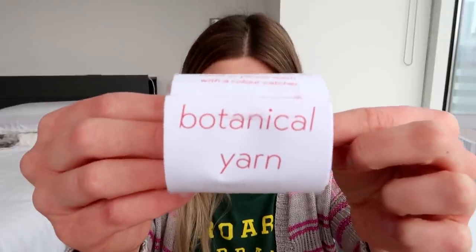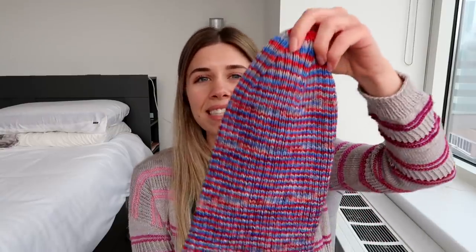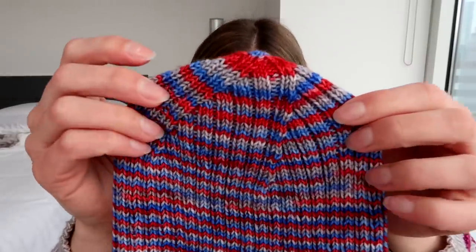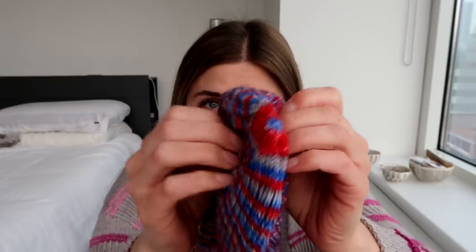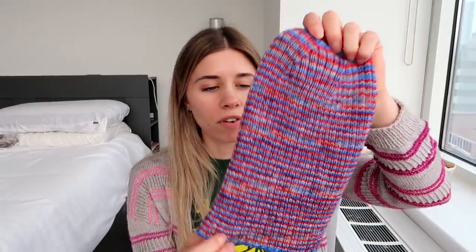So I used botanical yarn in the String Thing Studio colorway. This was an exclusive colorway for String Thing Studio, which is in Brooklyn. Now that I'm done, the label goes away. I don't need it anymore. And it's like a micro striping. I'm kind of curious what this would do in socks, but you can see that the striping got thicker as I decreased my stitch count, and it looks kind of different at the top, which is cool, but I really do like the effect of how it looked over the whole pattern.